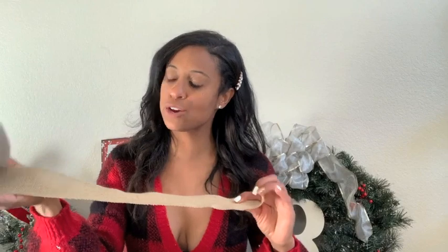Burlap bow, it was in fall, so actually it was cheaper than $5 because all the fall stuff was 70% off. So you can run out and grab it and check out all the fall things. And I have so much more bow left, and I'm gonna use it for a bunch of projects, probably on my stairwell, probably on my mantle. So a ton of stuff with this burlap bow.